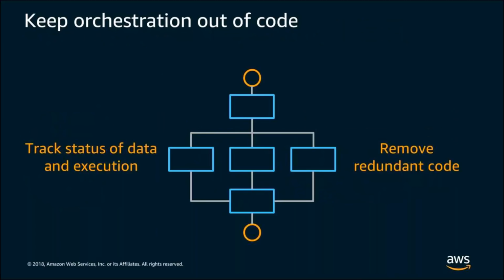So the next thing I'll talk about here is kind of stepping up in the orchestration viewpoint of how you think about serverless applications. One really boilerplate best practice that we have here for serverless applications is that you should keep your orchestration out of your code. Now, what exactly does this mean?